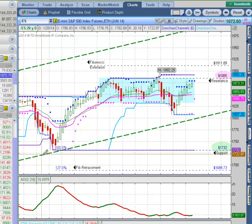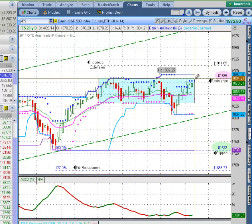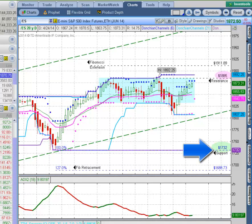Price remains in the long-term uptrend channel, though presently we're still in the light blue rectangle, which is a consolidation area. We failed twice before at this level. Support is at 1732 as seen by the green oval. Resistance is at 1885 as seen by the pink oval.